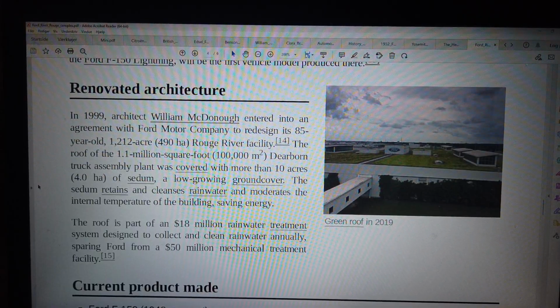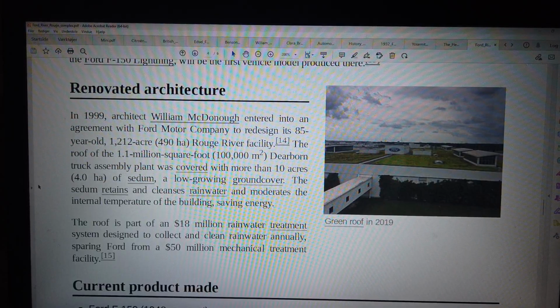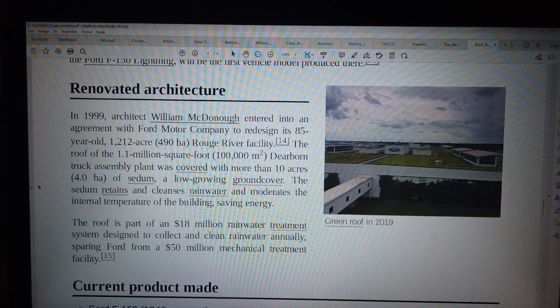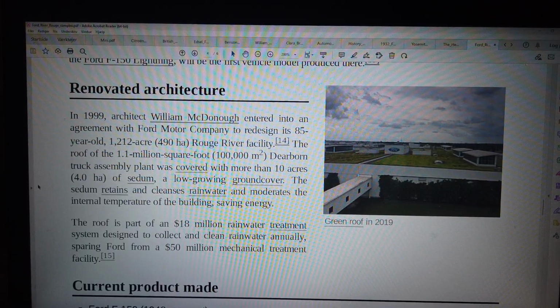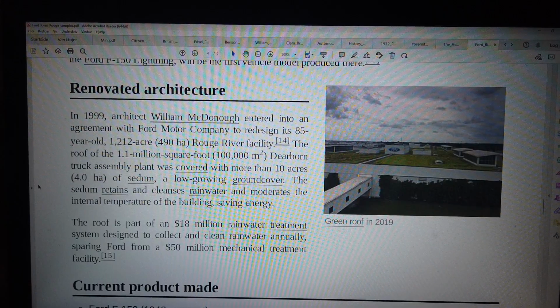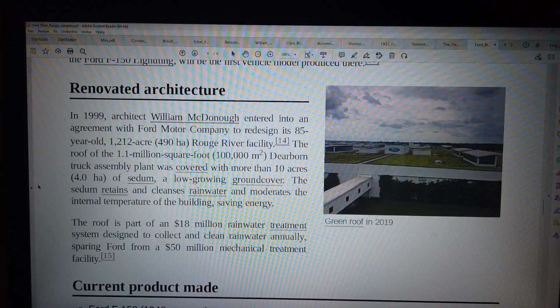The roof of the 1.1 million square foot, 100,000 square meters, Dearborn truck assembly plant was covered with more than 10 acres, 4.0 ha, of sedum, a low-growing ground cover. The sedum retains and cleanses rainwater and moderates the internal temperature of the building, saving energy. The roof is part of an $18 million rainwater treatment system designed to collect and clean rainwater annually, sparing Ford from a $50 million mechanical treatment facility.